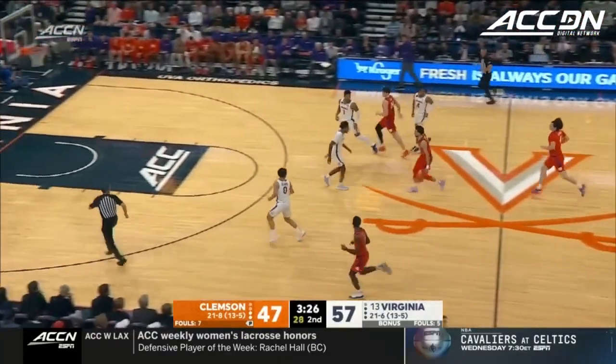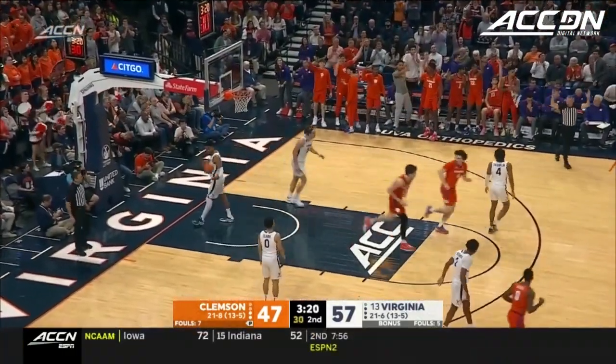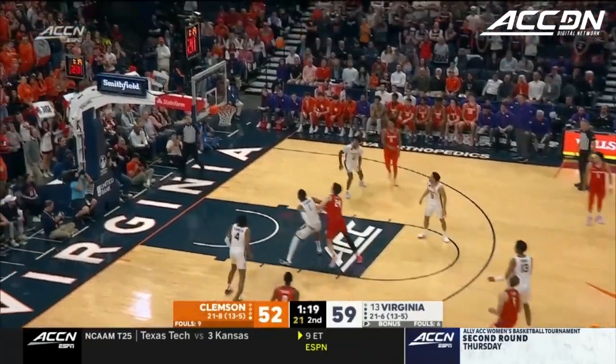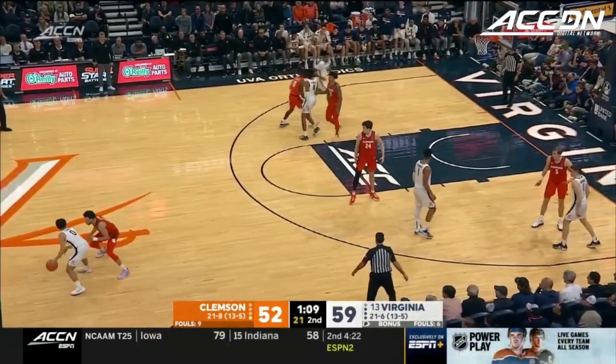Chase Hunter trying to get Clemson in transition to see if he can find something. Virginia does a great job getting back, but no one close enough to Hunter Tyson. Chase Hunter still not able to get anything going. Hunter Tyson lining up. That's a tough shot. Give Ryan Dunn a lot of credit. You want to hang on to the ball and you want to make free throws.